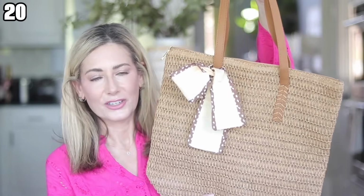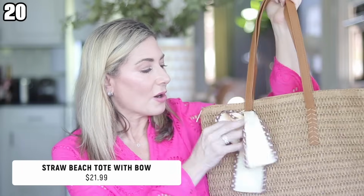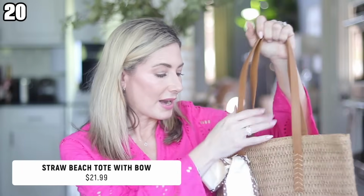On to this tote. Okay, it looks very flat because there's nothing in it. The reason I'm super excited about this tote, it's not that big. The bow is adorable, it's removable, but what I really love is the actual closure. It's fully lined and it zips shut. How many straw bags have we seen? They're just wide open. The whole world can get in your stuff. I don't love that. I love this. It does have two little slip pockets on the inside, but I just love that you can secure your stuff in here. Wanted to share that with you.